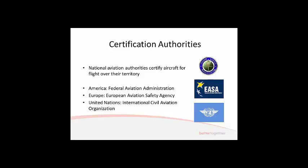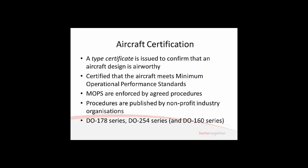And what they're there for, basically, is to make sure that it's safe for you to fly your aeroplane over my house without you crashing it on my house. I'm not particularly bothered about whether your aeroplane works or not. I'm just caring whether you can sell it, but whether it's safe. So how do they do that? They issue type certificates. In other words, a certificate to allow you to enter that person's airspace. And in order to get that certificate, you have to demonstrate that you've achieved minimal operational performance standards, and they're enforced by a handful of procedures.